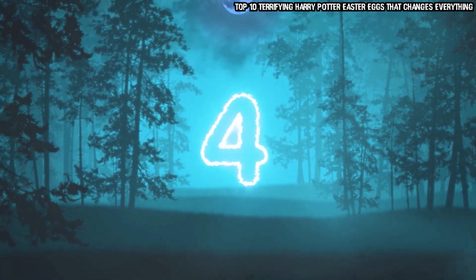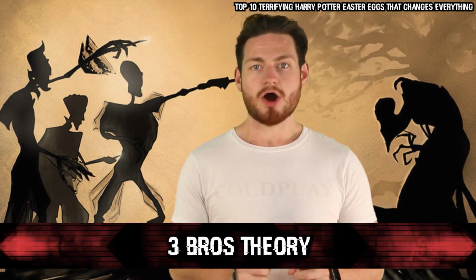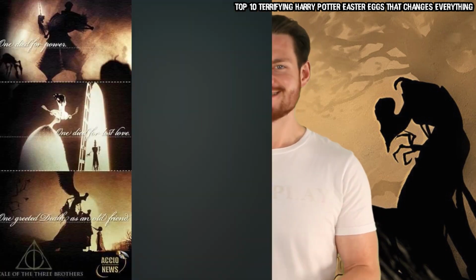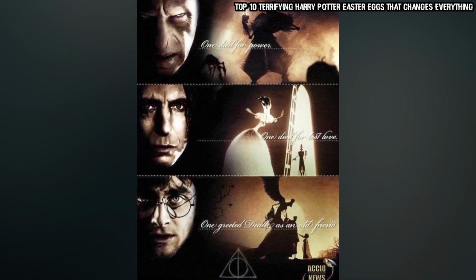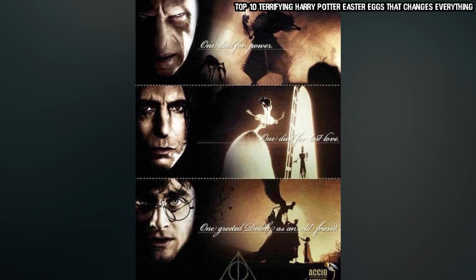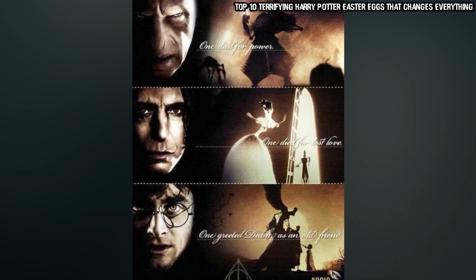At number 4, we have the Three Bros theory. There's a theory out there that predicts that Harry, Voldemort, and Snape are actually the 3 modern brothers of the Deathly Hallows tale, and honestly, when watching the movies and reading the books, the little Easter eggs and references kinda make sense. It is known that Harry is a descendant of Ignotus Peverell. It is also known that Voldemort is a descendant of Cadmus Peverell. So there's 2 descendants of the original Deathly Hallows tale. Could Snape be the missing third?